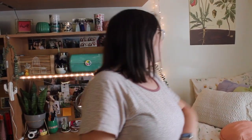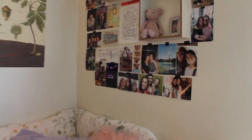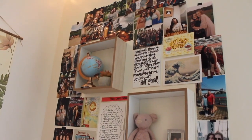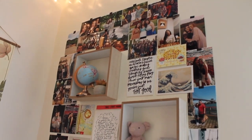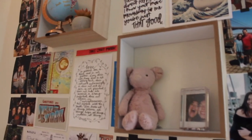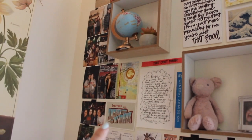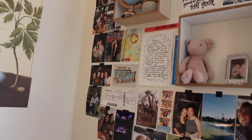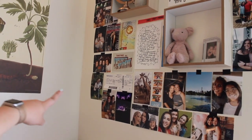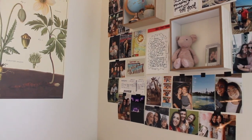And then I recently just hung up all of these pictures from probably the past year. Most of these pictures were taken then, and in between the pictures, there's a little pig right there. And then I got that Love is Patient, Love is Kind at the Indie Craft Fair. And then we went to New York and I got that, and there's my plane ticket from Colorado Springs. And okay, this one.